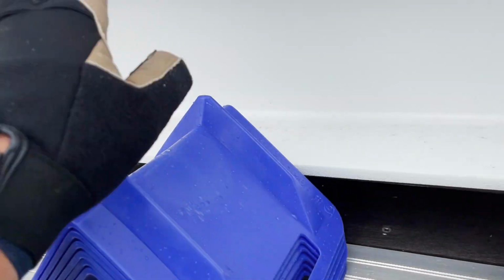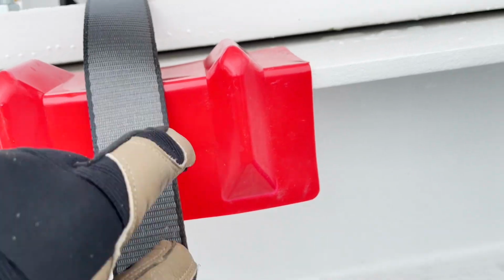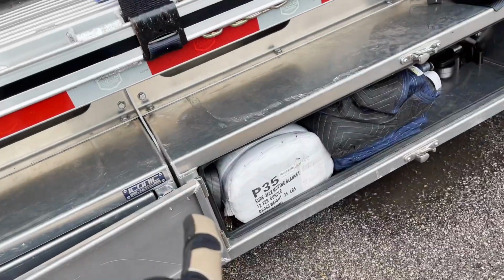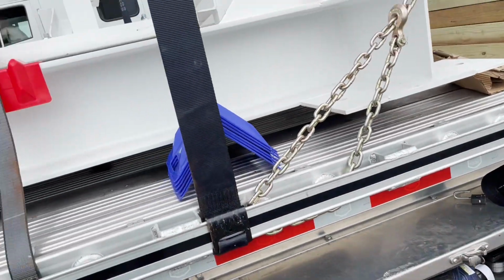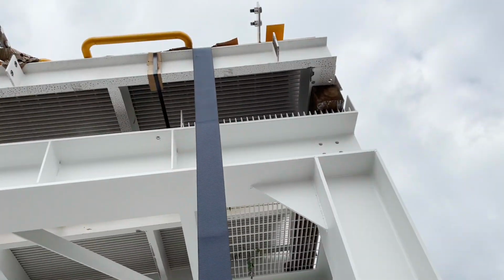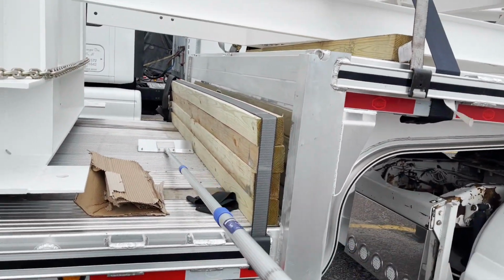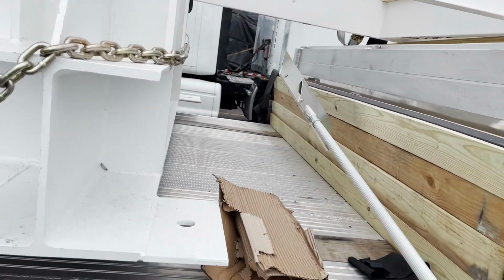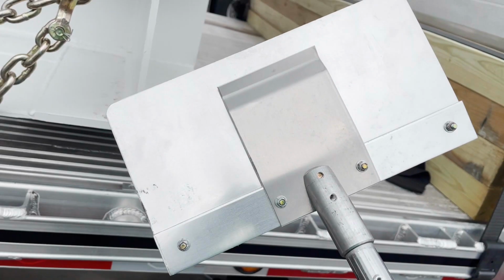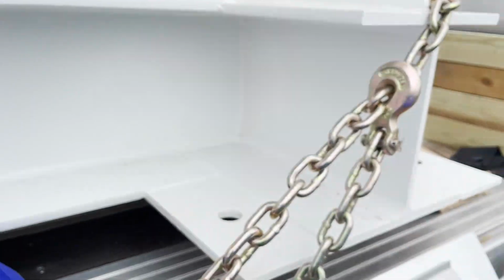All right, for those of you that don't know, these are V-boards. Edge protectors, depends on who you're talking to as to what they call them. They keep straps from getting cut, like that one right there and that one right there. Had to replace them. So I know y'all are wondering how I'm going to get these V-boards up there. Well, they make this handy dandy extendable handle. Looks like a broom or a squeegee, but you put a V-board in there. See if I can do this one-handed. I don't think I'm gonna be able to.